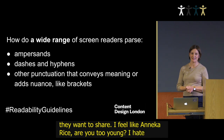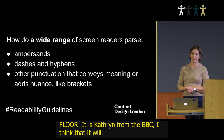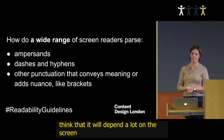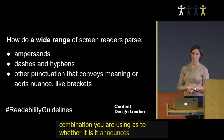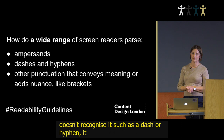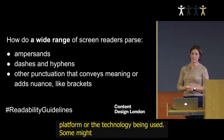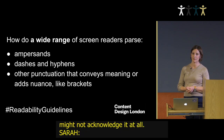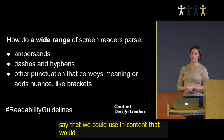I think, it's Catherine from the BBC. I think that it'll depend a lot on the screen reader and browser combination that you're using as to whether it announces anything or doesn't recognise it, such as for a dash and a hyphen. Yep. I think it would depend on the platform or the assistive technology that you're using. So some might recognise a dash, some might not acknowledge it at all. So as an expert, what would you say that we could use in content that would get over that?